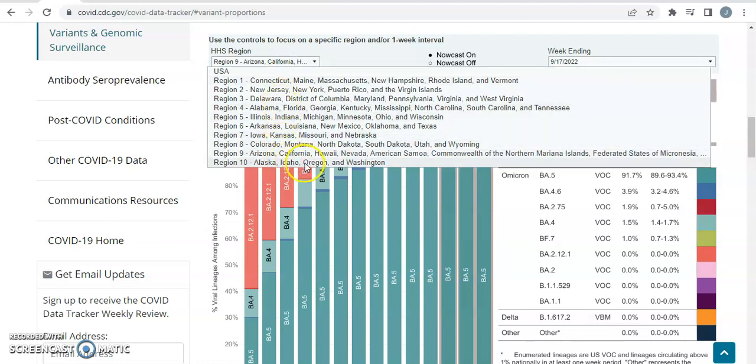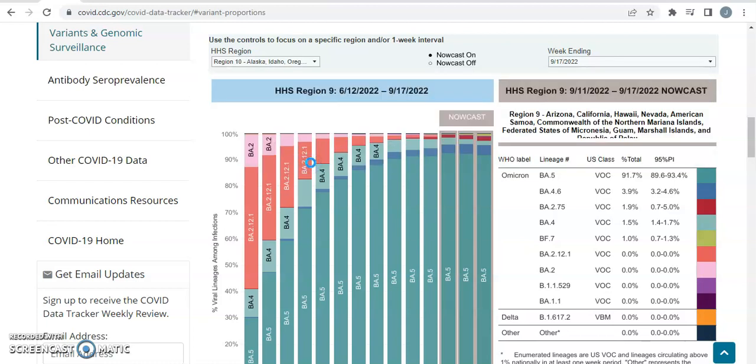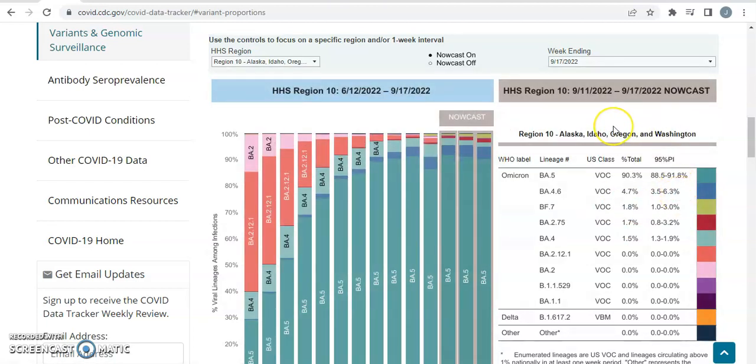Finally, we come down here to Region 10, Alaska, Idaho, Oregon, and Washington. BA.5 in this region is 90.3% of the cases. BA.4.6 is 4.7% of the cases. BF.7 is 1.8% of the cases. BA.2.75 is 1.7% of the cases. And the BA.4 variant is 1.5% of the cases. That covers all the regions for the CDC variant proportion in HHS.